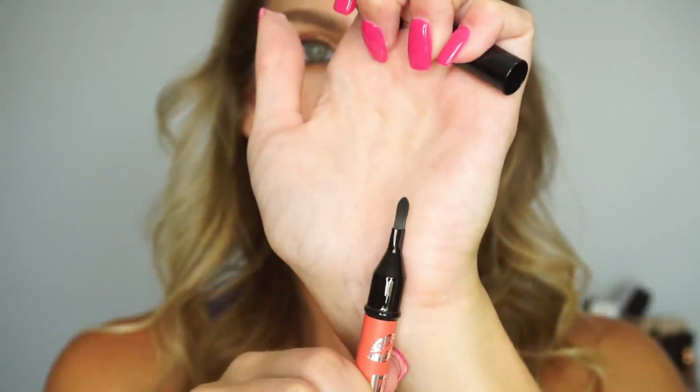And on the other end, you have a brush that you're supposed to be able to feather it out with. I do actually have one of these. I haven't used it a ton because again, I don't use lip liners a lot, but I've been reaching for them. So I'm just gonna go ahead and fill in my lips here. I outline my lips and then I fill them in just a little bit when I'm doing my lip liner. So again, this one is in Confidential.